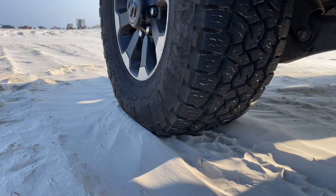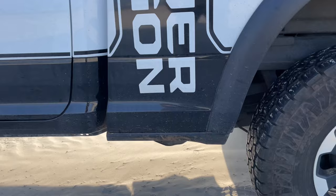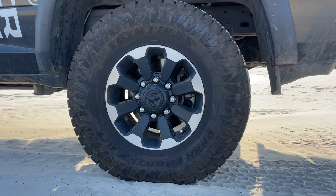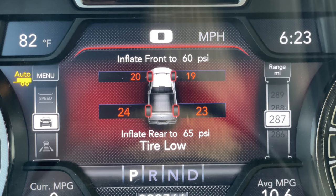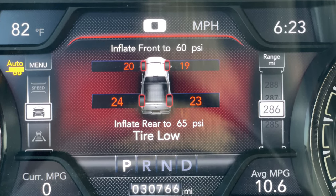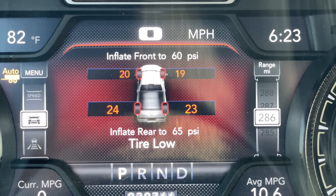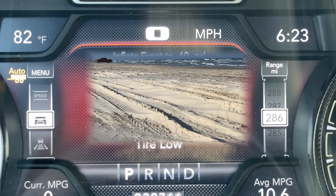The tires have a much bigger footprint now. Should give it some added traction in the sand. Here's the final pressures that I aired down to. I didn't want to go too far down considering how much this truck weighs, but this will definitely help in the sand.